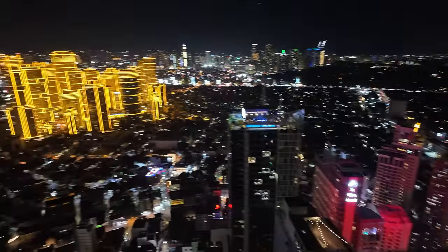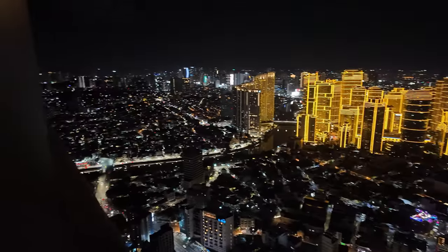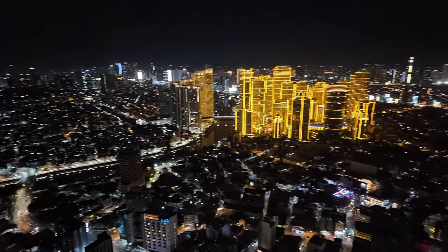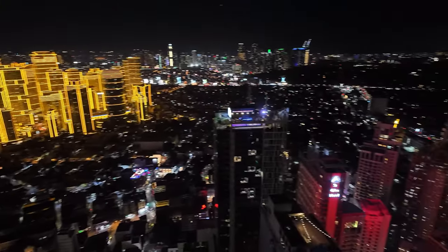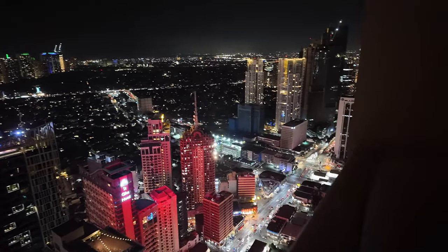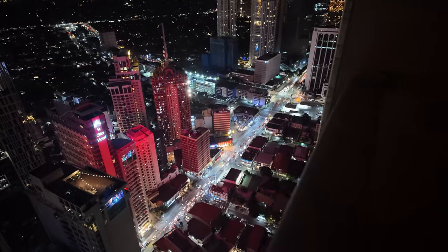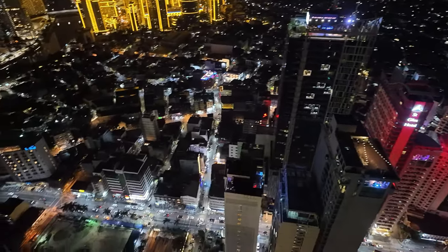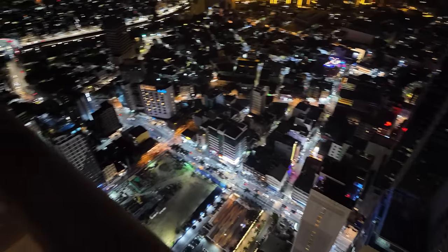What an absolute crazy view. So we're on the 60th floor, this is Makati, this is our Airbnb. We went directly through Airbnb, 7 nights, $500 for the 7 nights. It's not bad at all.